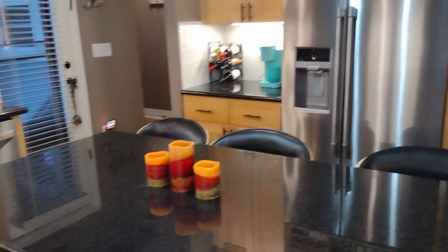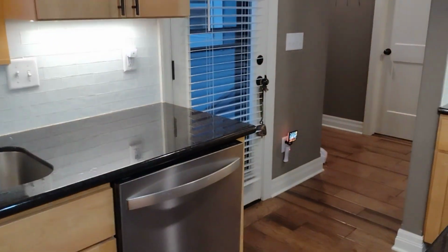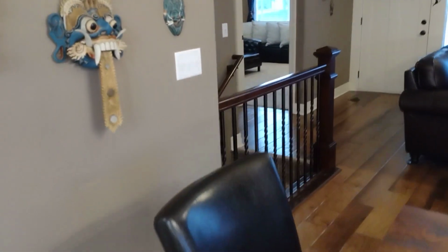Our offices are over there. There's five bedrooms actually in the home. We have four kids, so it's just really nice space for us. Downstairs, the kids can have the whole downstairs. We have two offices up here in the studio.